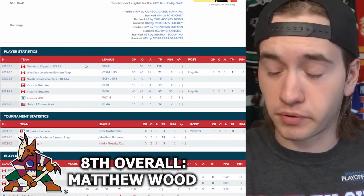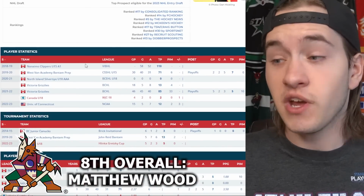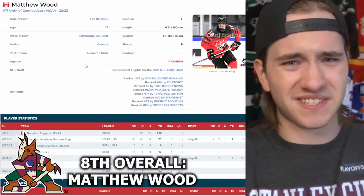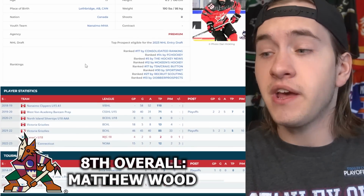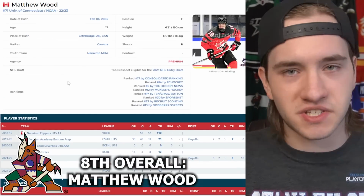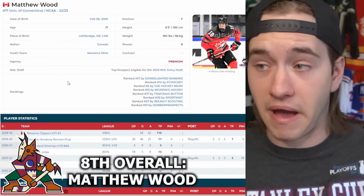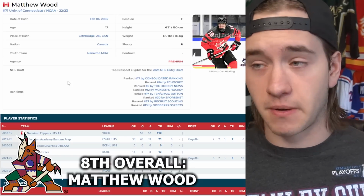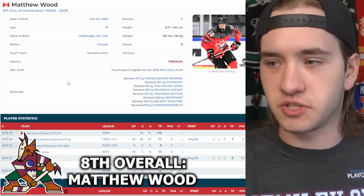You, of course, see him playing with the University of Connecticut this last year, and he has 12 points in 15 games. I think he's been pretty impressive there, and is the youngest NCAA player this year, and has played pretty well for Connecticut. But to me, that shot, the way he's able to get into good scoring areas, is the best part about him. Whether that will transition with Arizona, we'll see, but they got a lot of playmakers coming up, and I think Matthew Wood would complement them extremely well.